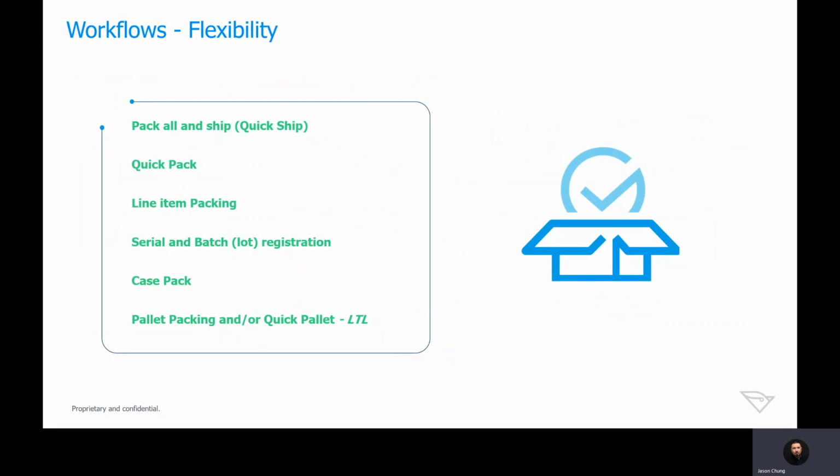As promised, I would give a little more details around the workflows. So we do support a bunch of different workflows. And workflows essentially means how do you pack, how do you ship, and what is relevant for your business, right? Because maybe you do pack serial numbers, but maybe you don't. And it's okay. This gives flexibility to the system to operate the way you want to operate. So I'll just talk about a couple of them.